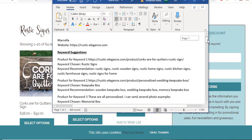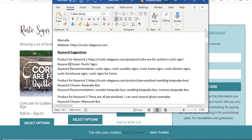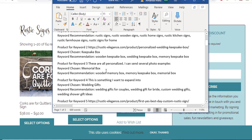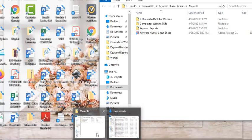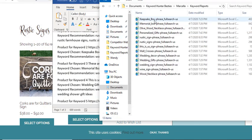You're going to have this document in here. And in here, I have the product that you selected, the keyword that you chose, and my recommendations. Now, a lot of these, you actually picked some really great keywords. I just had to tweak them a tad bit. I had to add a word here or drop a word there, that type of thing. And I was able to research these keywords for your products, and I was able to come up with some great stuff.